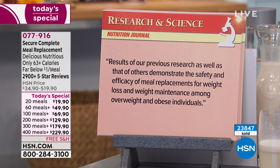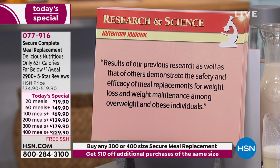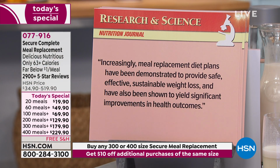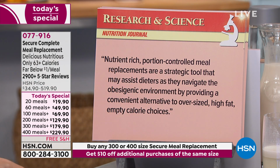As we continue here from Nutrition Journal, results of our previous research, as well as that of others, demonstrate the safety and efficacy of meal replacements for weight loss and weight maintenance among overweight and obese individuals. Increasingly, meal replacement diet plans have been demonstrated to provide safe, effective, sustainable weight loss, and have also been shown to yield significant improvements in health outcomes. That's the whole other idea behind soy protein, that you're also helping all these other measures of health, not just the weight loss. Nutrient-rich, portion-controlled meal replacements, that's what this is, are a strategic tool that may assist dieters as they navigate the obesogenic environment, meaning the environment we're in tends to promote weight gain.